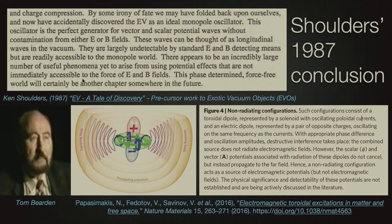Shoulders, in his 1987 conclusion to his book, EV, A Tale of Discovery, which was his precursor work to establishing the term exotic vacuum objects, he concluded, "By some irony of fate, we may have folded back upon ourselves and now have accidentally discovered the EV as an ideal monopole oscillator. This oscillator is the perfect generator for vector and scalar potential waves without contamination from either electro or magnetic fields. These waves can be thought of as longitudinal waves in the vacuum.